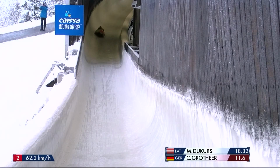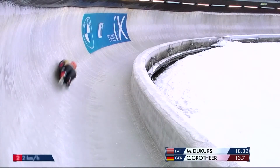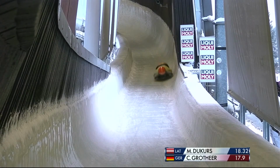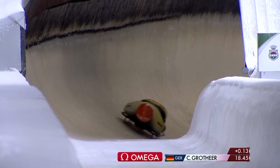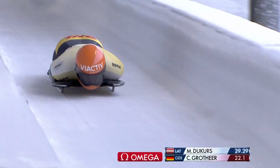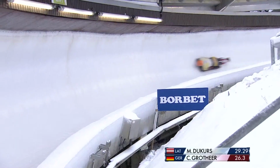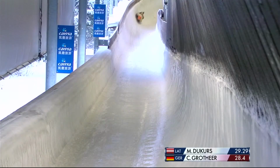12. Still, yeah. Getaway of 5.03 for Chris. So pretty solid getaway. Giving up a 10th to Martins though at the top, and that's not something you want to do, is give up time to Martins Dukurs. But Chris has a ton of runs here. It's back 13 hundredths of a second. We'll see that probably grow out to about 2 tenths, and then we'll see whether he can pull it back.